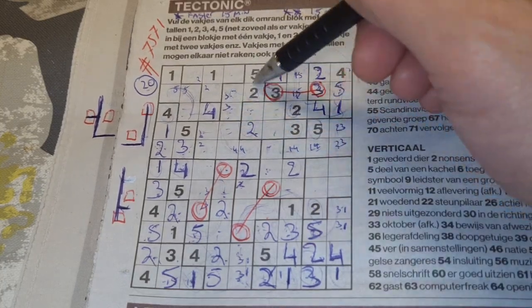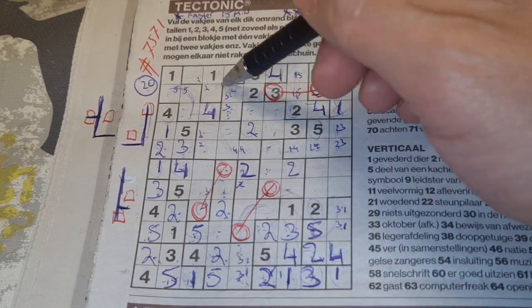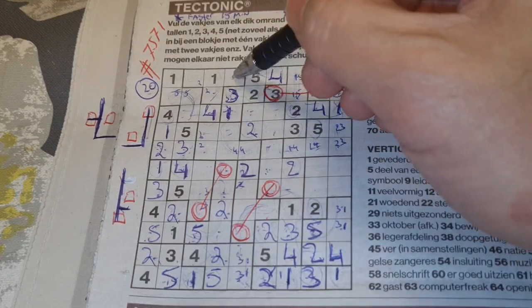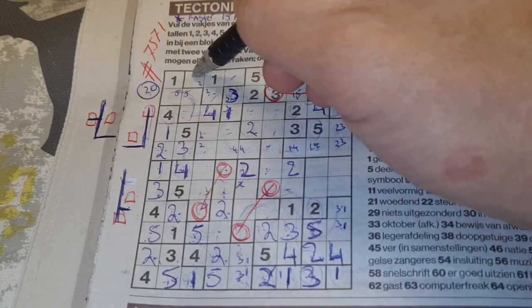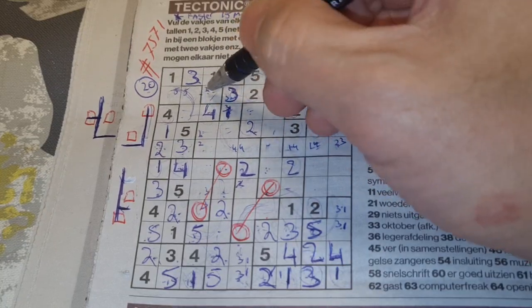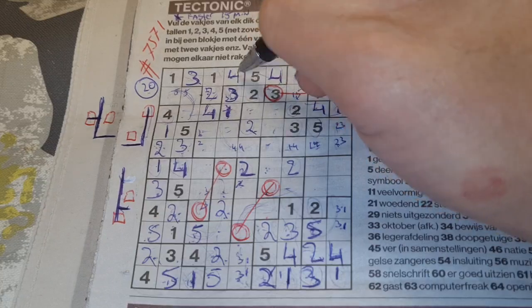Two numbers left in this W area shape for numbers 1 and 3. We have a 1 there, no 1 there. 1 should be here. 3 goes there. These two boxes surround the 3, can be 3. So one box left for the 3 in this quadra box should be there. And I've eliminated the 2. So the 2 goes there. So one digit left in this quadra box for number 4.